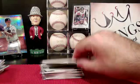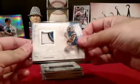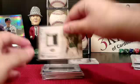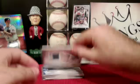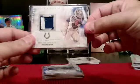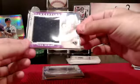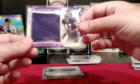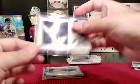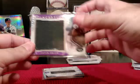Next up are jerseys and patches. We have of 125, Amir Abdullah, four-color patch. We have Leonard Williams of 125. We have Philip Dorsett of 125. Todd Gurley, that is of 75, jumbo jersey. We have Max Williams of 75. We have Devin Smith of 75.